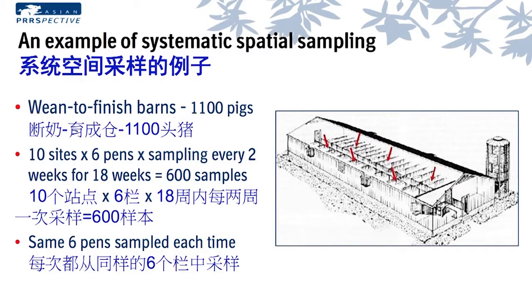In this case, we looked at 10 weaned to finished barns of 1,100 pigs. In each of these 10 sites, we sampled 6 pens every 2 weeks for 18 weeks, so we had 600 samples, always selecting samples from the same pens. And here's how the data looked. And we're going to go very quickly.